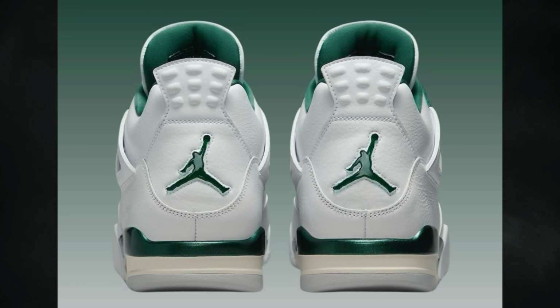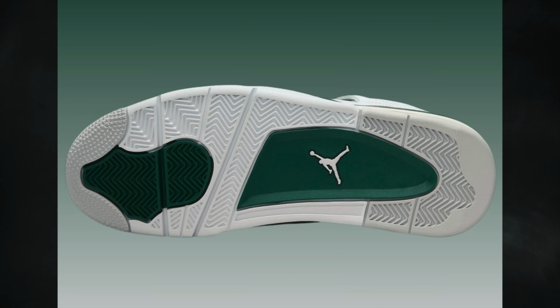The 4s are hyped, but a lot of shoes have been sitting. I do believe that they will sell out on the Sneakers app and some online retailers, but I personally think this is a shoe that you'll be able to grab well after the release date at retailers in store. But dropping in full family sizing, the release date is July 13th, and the retail price is $210.